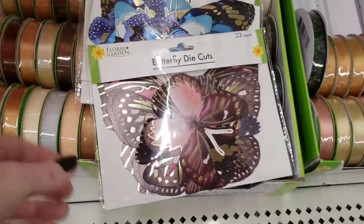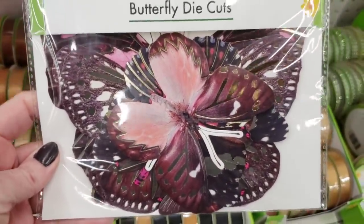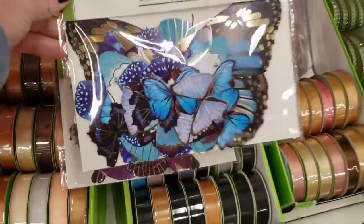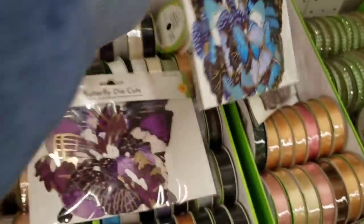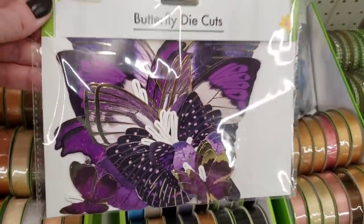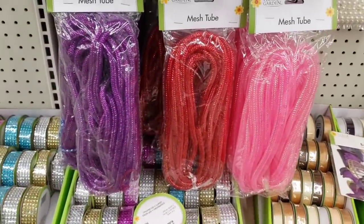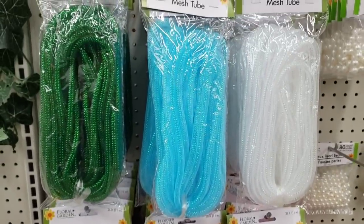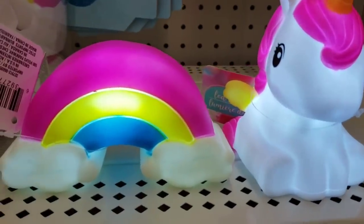Oh, they have some new butterfly die cuts by Floral Garden. Beautiful colors. They come in all different shapes and sizes. Beautiful blue. And you get 33 of them. And then they had this purple one. They also had a bunch of this mesh tube.